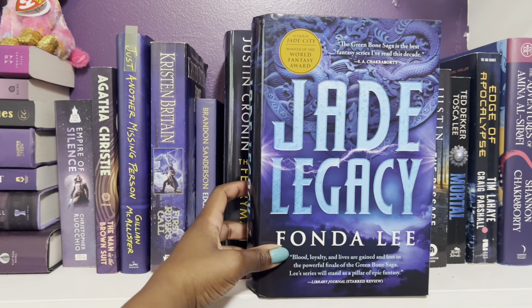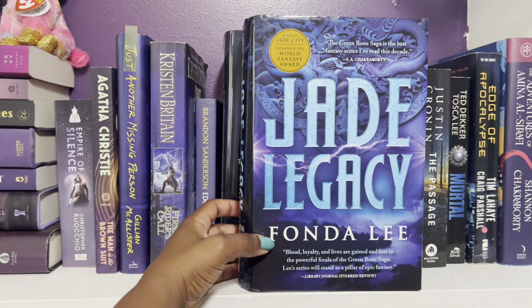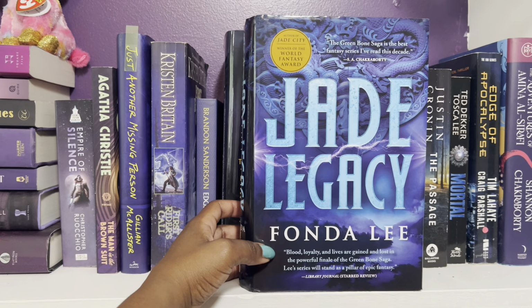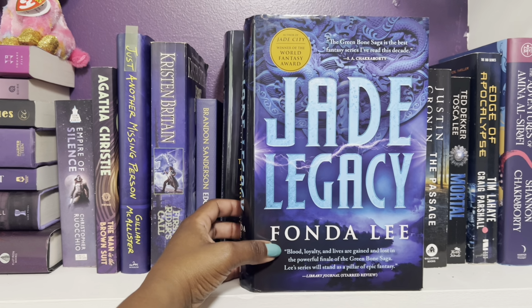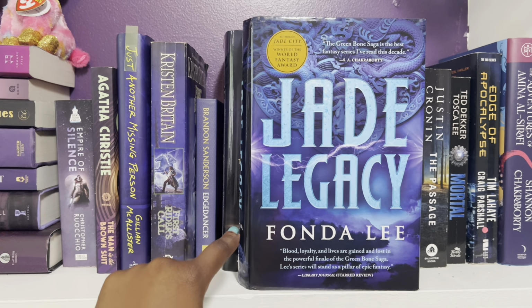Boy, oh boy, this is a tome. Jade Legacy by Fonda Lee. This is an adult fantasy. I read this last year. Man, oh man, what a ride, what a ride. The Greenbone Saga is literally the best. So definitely check out the content for this.